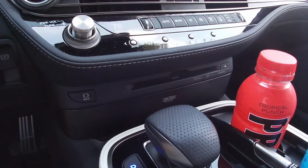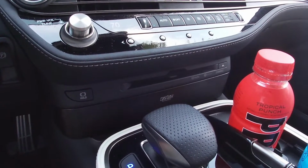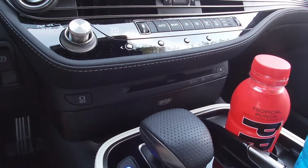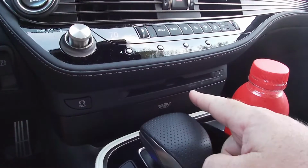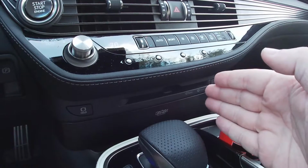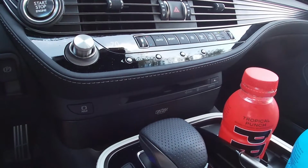But alas, I guess Lexus must have realized that the people who can usually afford to get into a car like this are usually right at, if not over, retiring age. So what did they do? They put a CD player in it. In a six-figure luxury sedan, they put a CD player in here.